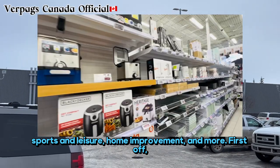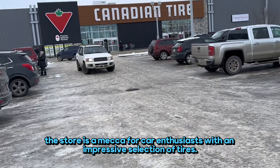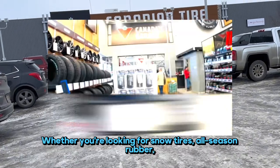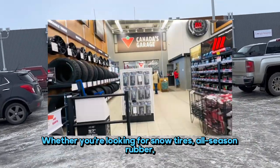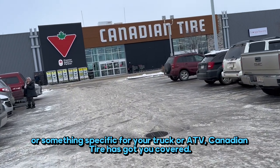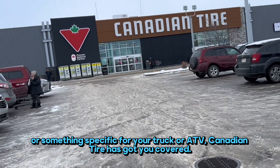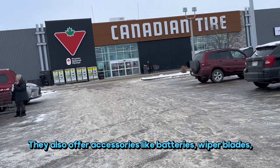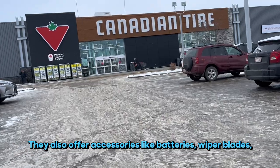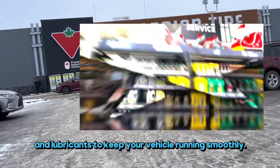First off, the store is a mecca for car enthusiasts with an impressive selection of tires. Whether you're looking for snow tires, all-season rubber, or something specific for your truck or ATV, Canadian Tire has got you covered. They also offer accessories like batteries, wiper blades, and lubricants to keep your vehicle running smoothly.